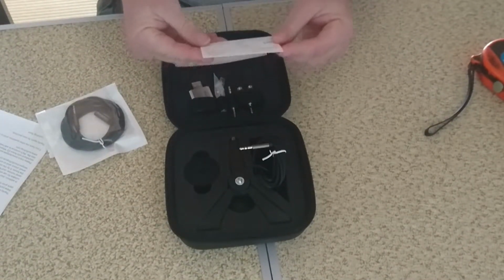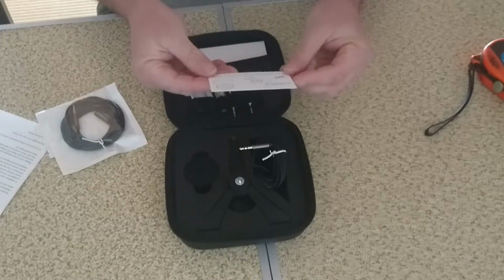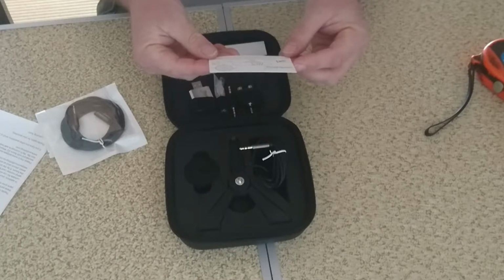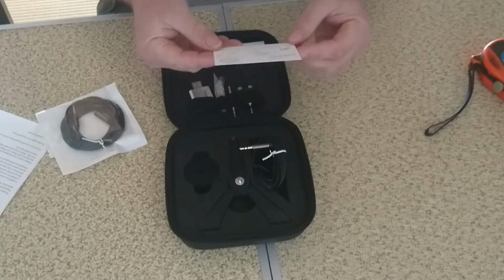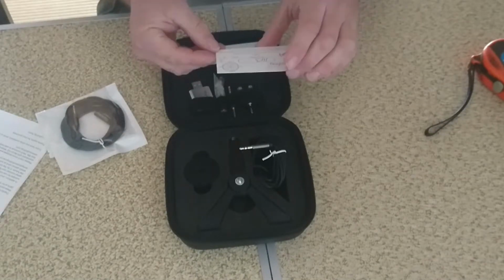a business card with a serial number on it that is illegible. Well done, Audio Frog there. Can't tell if that is a 4 or a 6. So I'm going to have to email you before I can register this thing. Great.